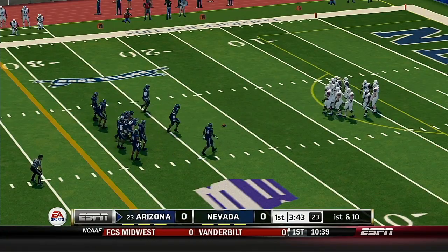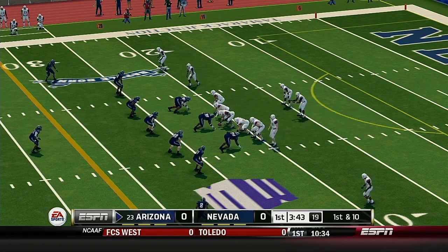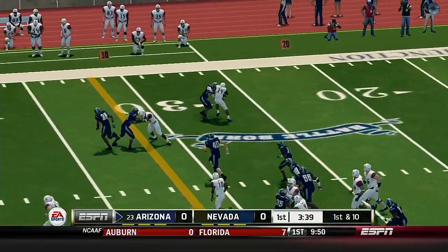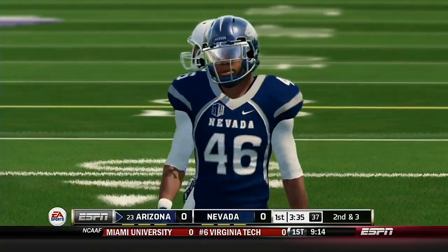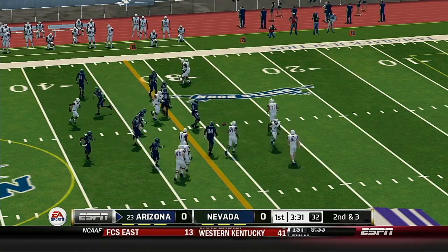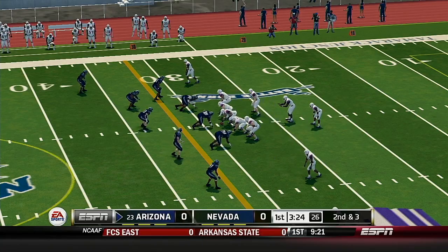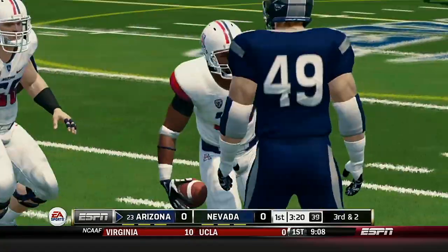The quarterback leads the team out on the field for the first drive. They go to the ground game. He might have a chance. Gains his way to the 29-yard line. That'll bring up second and three. He makes it out to maybe the 29-yard line.